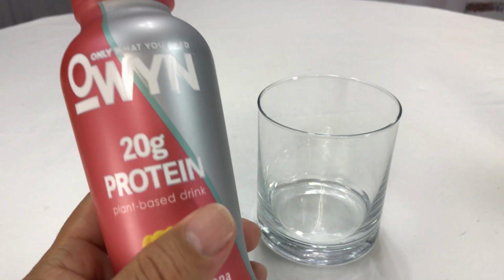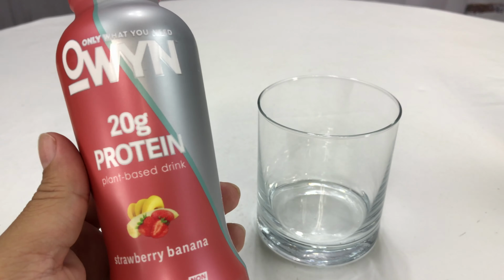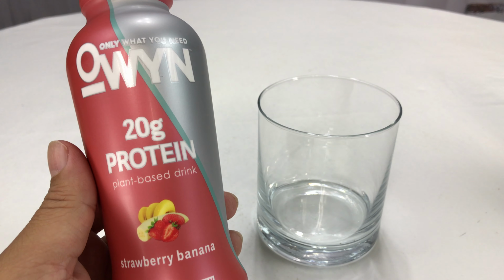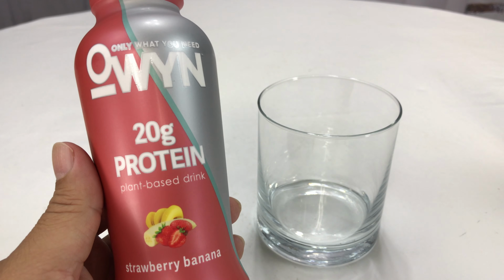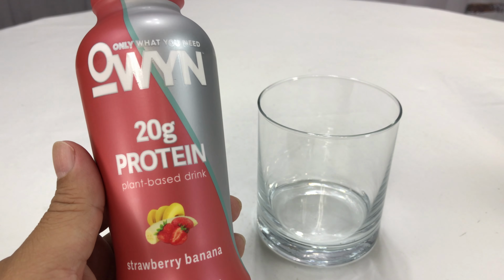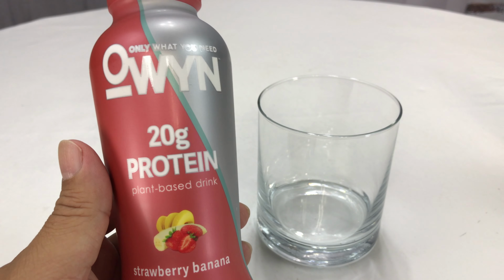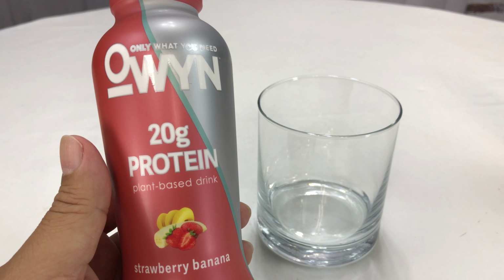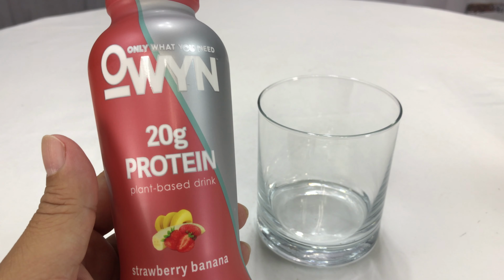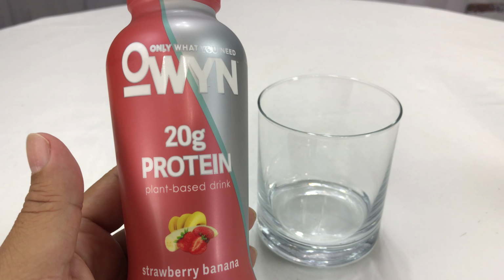Hey, so I just picked this up. It's called Only What You Need, OWYN, and I just kind of stumbled on it because, obviously, I like the convenience of liquid drinks. These drinks are really convenient to have at work, to have on the road, especially when you're moving around a lot and it's not always easy to grab a convenient, delicious meal. But these things aren't all meal replacements, and I will kind of get into that.